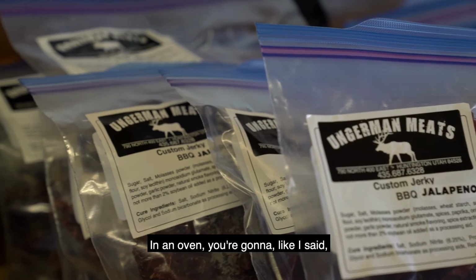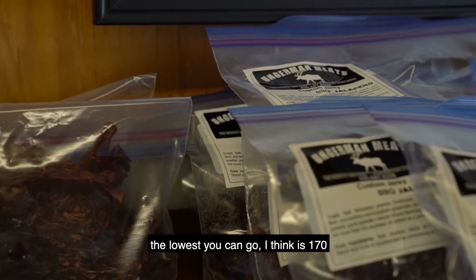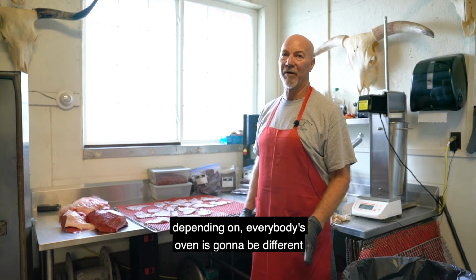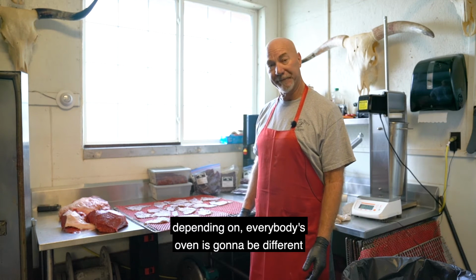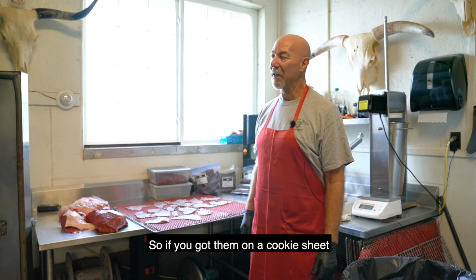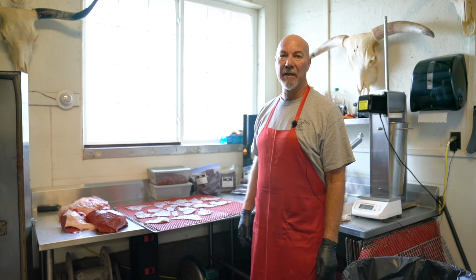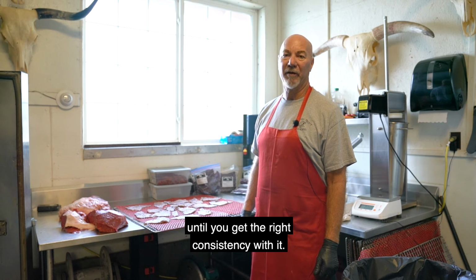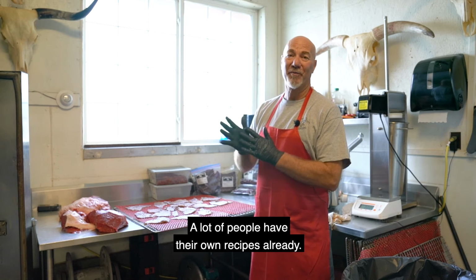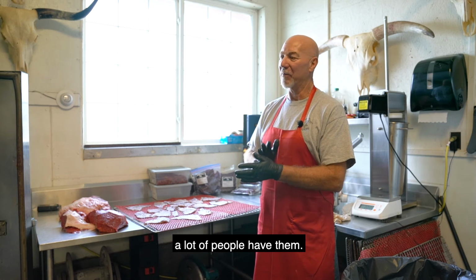In an oven, like I said, the lowest you can go I think is 170, and you're probably gonna go 4 to 6 hours depending on it, everybody's oven is gonna be different and they're gonna cook different. So if you got them on a cookie sheet or if you got them on a rack, they get good airflow. You just have to tend it until you get the right consistency with it. But a lot of people have their own recipes already. Grandmas and grandpas come with lots of recipes. A lot of people have them.